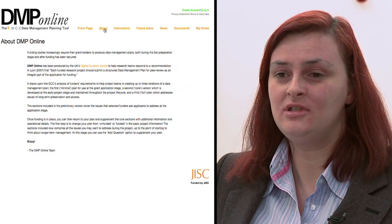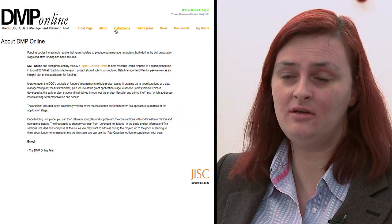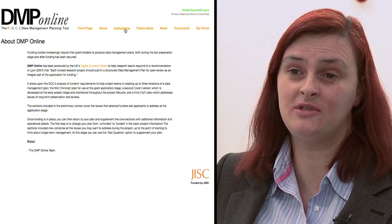The DCC has a bundle of four main tools which help researchers and other data management stakeholders in the research data management process. The one which is probably the most useful for the researcher would be DMP Online. DMP Online helps researchers by asking them questions and making them think right at the start, when they're applying for funding, what they need to do to make their data accessible and usable in the long term, not just for them but for other people as well.